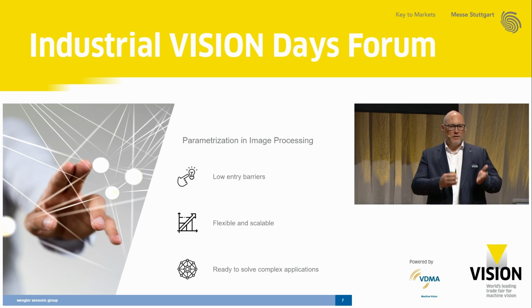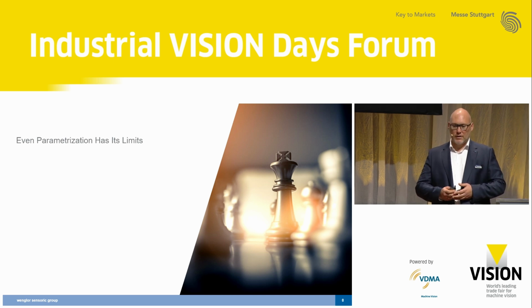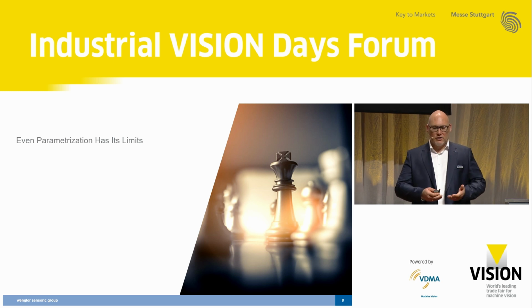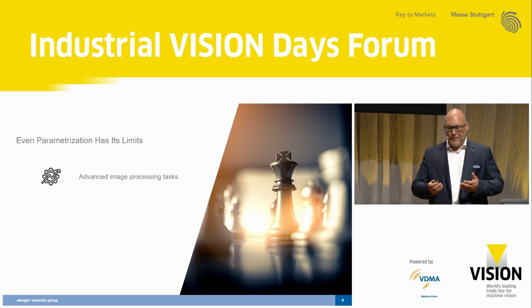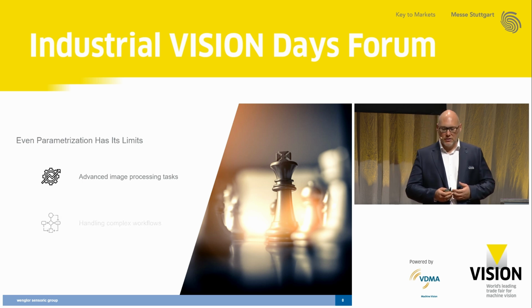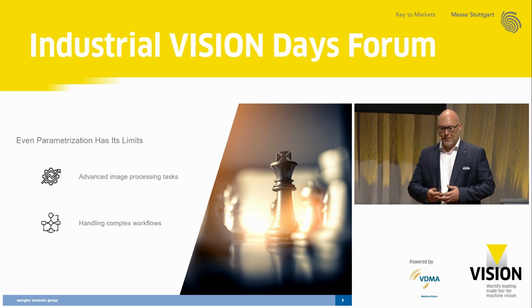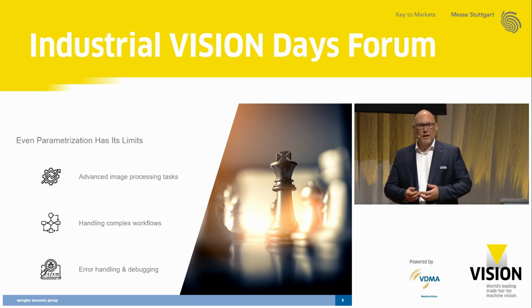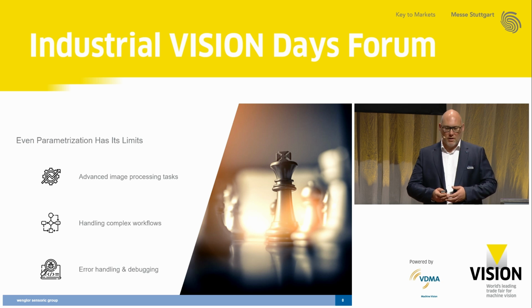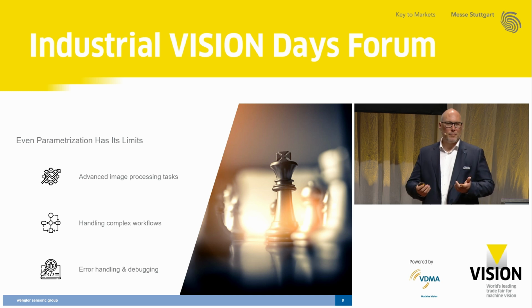The classical way is that you take the imaging device and connect it to a PC where you run a complex software, but that is a jump few companies can make that easily. And with parameterization, we can sometimes reach our limits. Now, there may be advanced imaging tasks where the tools available are not sufficient. It can be handling complex workflows, where you may want to do shape from shading, and advanced error handling and debugging required, for example, by company policies.